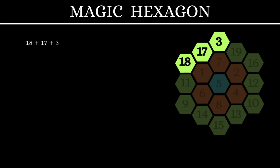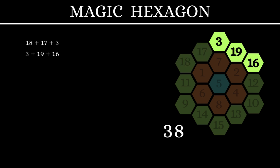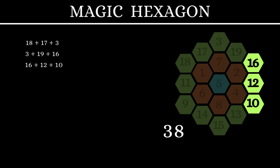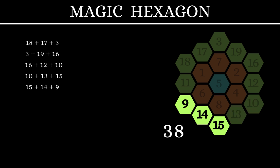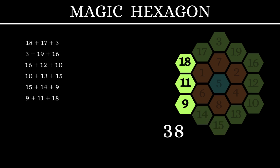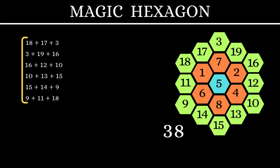18 plus 17 plus 3 gives us 38, and so does 3 plus 19 plus 16. 16 plus 12 plus 10 is also 38. 10 plus 13 plus 15, 38. 15 plus 14 plus 9 is 38. And 9 plus 11 plus 18 is also 38. These six combinations were sum of three numbers.